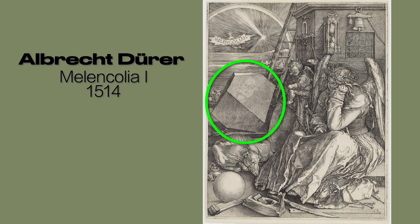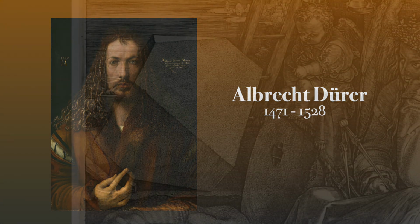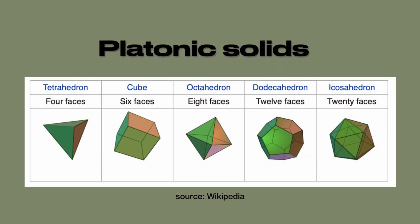I want to thank my friend and fellow Baconian researcher Daniel Spino for showing me this 1514 engraving by Albrecht Dürer called Melancholia. Dürer was a well-known artist and engraver of the 1400s and 1500s. The shape that's depicted here is called a Dürer solid, similar to a Platonic solid because its vertices all intersect the potential boundary of an encircling sphere.